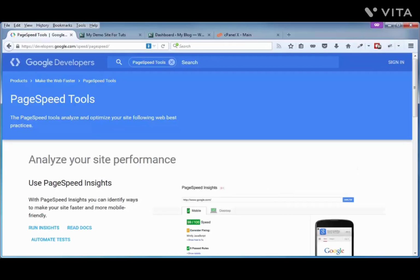There are many online tools that can test the load time of your web pages. This video will show you one of these tools and how to put it to use. This tool is called Google PageSpeed Insights. Now, Google's PageSpeed actually has a few different tools to help you optimize your site for both mobile devices as well as desktop computers. But this video is going to stick with PageSpeed Insights.